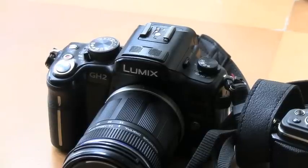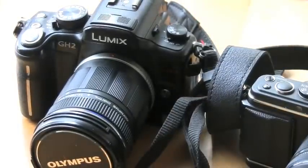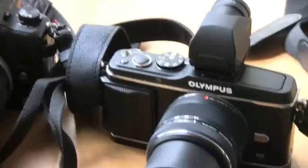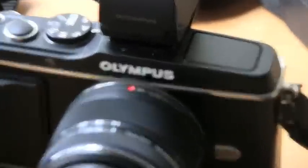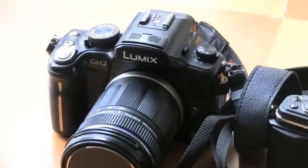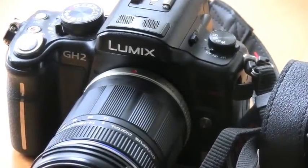The still images are pretty good. They're not my favorite, but for video, it really can't be beat. So I know that was probably a disappointing answer for many of you, but there might be some that are like, well, I'm not going to shoot any video, so Olympus is the obvious choice. And there's some of you that may want to do more video, and then the Lumix GH2 is the obvious choice.